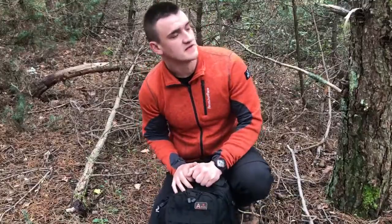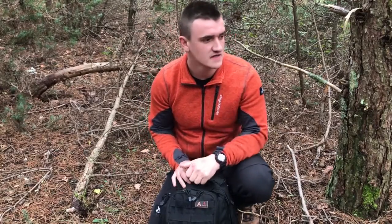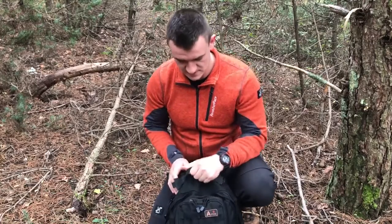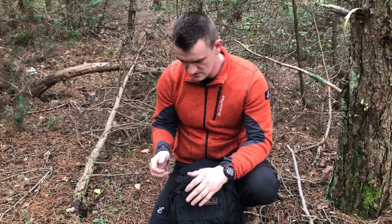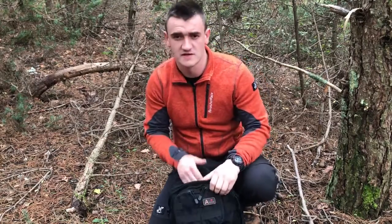But you can hear the wind, and it really smells like snow, I have to say. It's a bit chilly, but yeah, we have some gear to make the shelter. As I said before, I went to the store to try not to spend more than $15 to buy gear for the campsite. Now I'm gonna show you what I have inside.